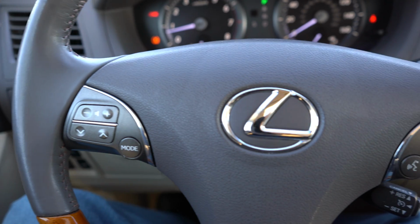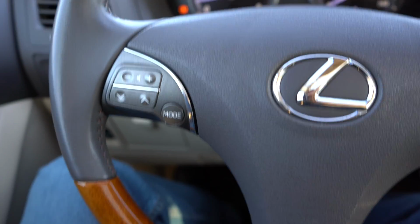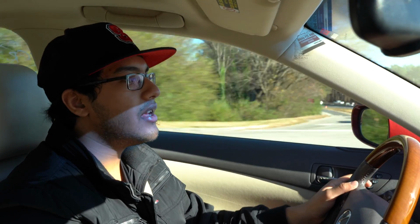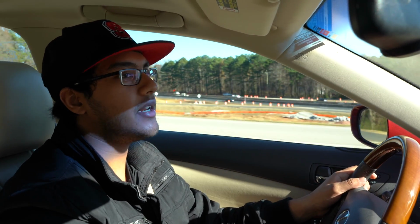But more importantly, where you spend the time, you have this nice wood grain, you have the soft leather, as I mentioned, and this particular one does have the navigation package on it. A surprisingly decent audio system for the year. I don't think this has the Mark Levinson or whatever. It's just a base audio, but sounds okay, especially for a vehicle of this age. I really don't mind it at all.